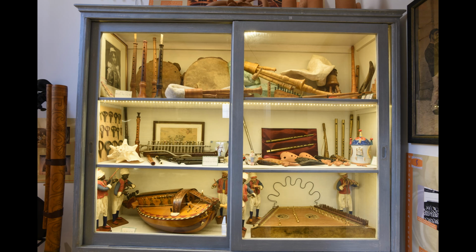On top of the container, there are 2 Puglian pudipu, friction drums with a terracotta body, and a collection of Trom di San Pietro, terracotta trumpets derived from Jewish shofars, used in Grottaglie during the Feast of San Pietro.